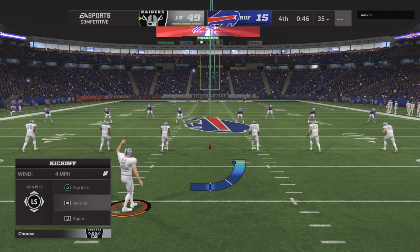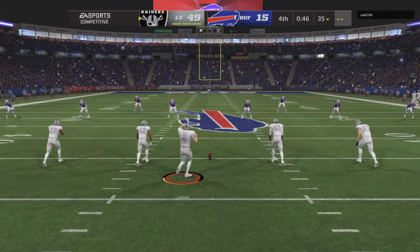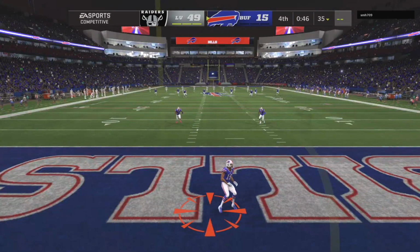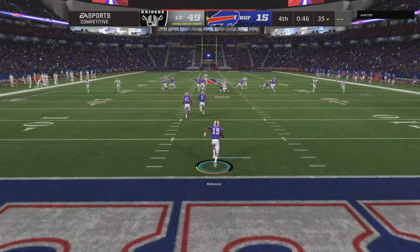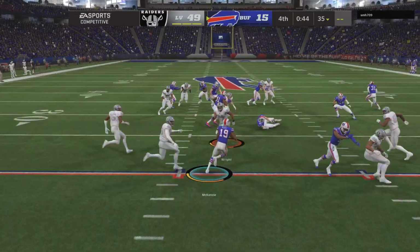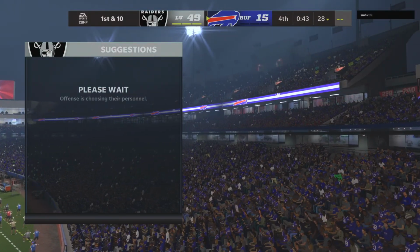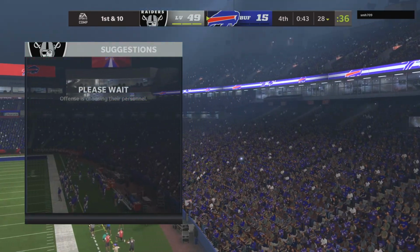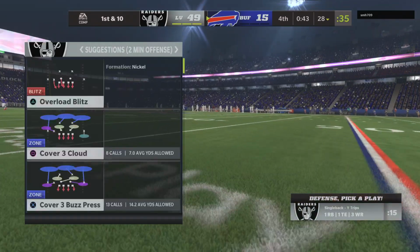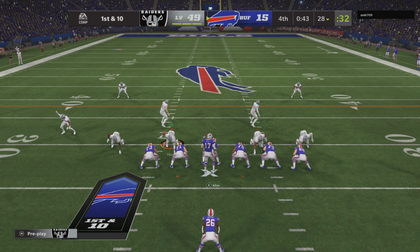Daniel Carlson to kick off for Las Vegas. Following the touchdown, ready to kick it away is Carlson. McKenzie now from his end zone. And able to take it past the 25 and up to the 28-yard line. Let's go. Buffalo offense ready to go for their next drive.